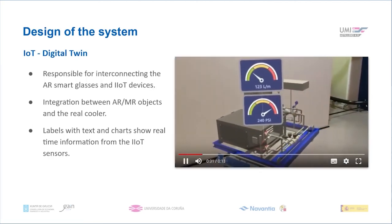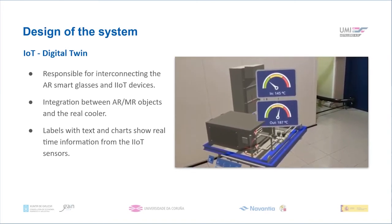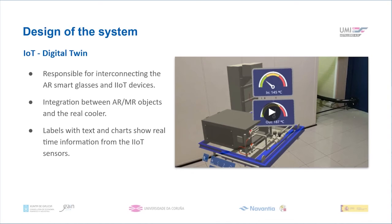The second module is the integration between augmented objects and the real cooler, leading to a digital twin system. As an example, the video shows the implemented virtual panels displaying real-time information from the Industrial IoT sensors located on the real cooler. As was previously mentioned, the Industrial IoT layer is responsible for interconnecting the augmented reality smart glasses and the IoT devices. In order to be compatible with other applications and sensor networks, it uses a secure communication system based on HTTPS.